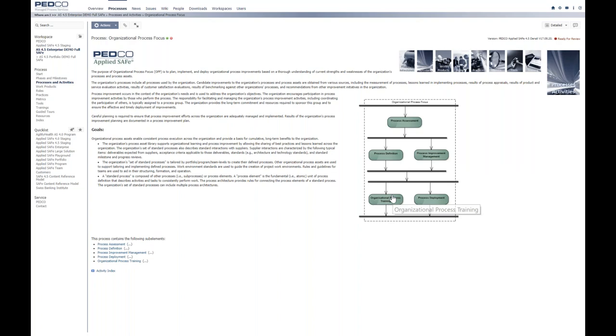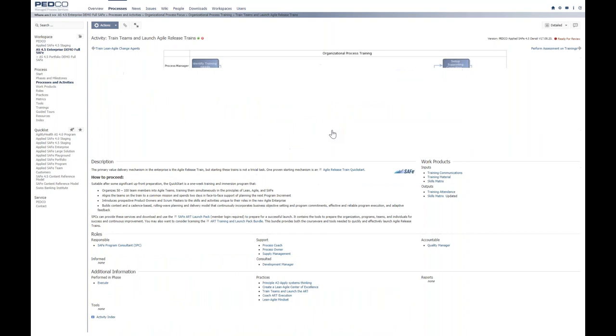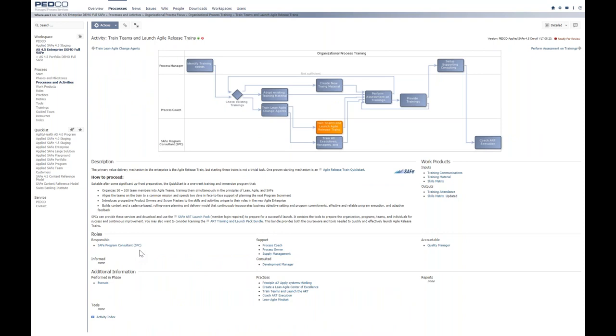For example, if you click on process training, we see some activities again. If you click on train teams and launch agile release trains, we see that the SPC, which is newly defined in SAFe 4.5 as well, is responsible for doing such trainings, and is supported by the process coach, the process owners, and the quality manager as well.